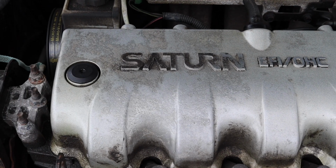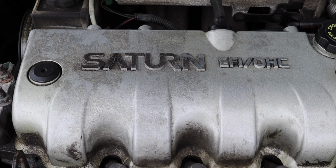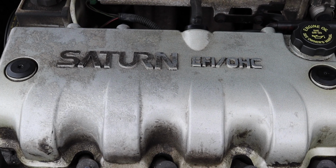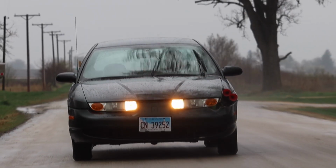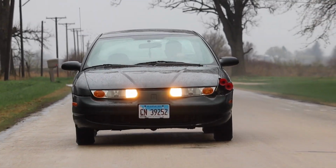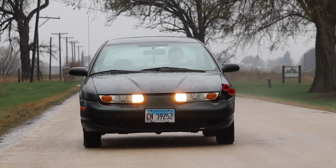But if you really want a Saturn and you want a little bit more pep in its step from the factory, you can search out an SL2. It's kind of fun to drive. Now this car does have 142,000 miles on it. It's been around the block a couple of times. It's not the happiest camper in the world, but it actually is kind of fun to row through the gears and you're in this little lightweight car. This feels like an old Civic or something of the sort.